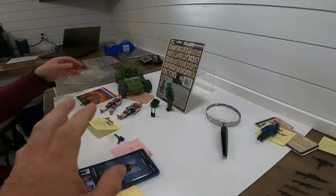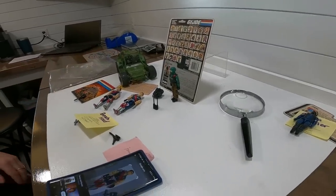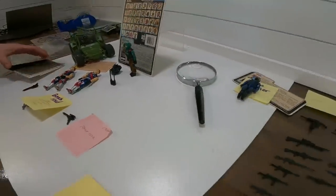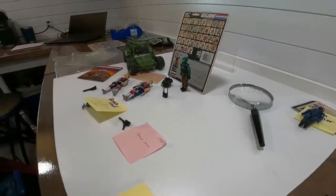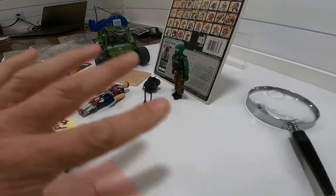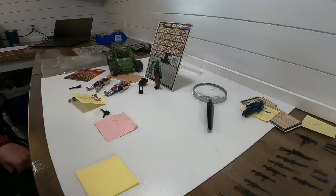And so do you have any idea what you're looking up, what you're finding? Not yet. And you've got this stuff to go with it. Yeah. And I just found this, so everything's together. I just gotta figure out. And it's got all the pieces. This one's got a little broken piece, but everything else is there. Wow. That's really cool.